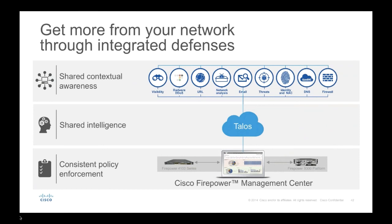I covered our strategy: network, endpoint, and cloud. You can see at the top bar here the large amount of sources that we can take in information from, combine that with our Talos threat intelligence, pushing that down into a single management interface for consistent policy and enforcement. This is what we've talked about when we talk about integrated threat defense. And really, the results speak for themselves.